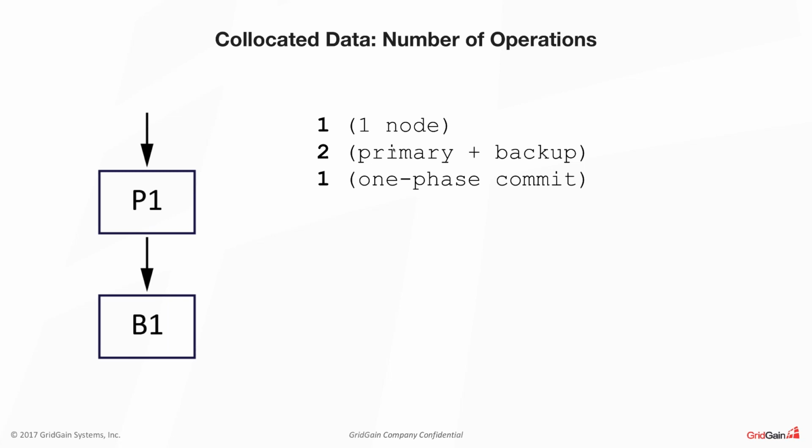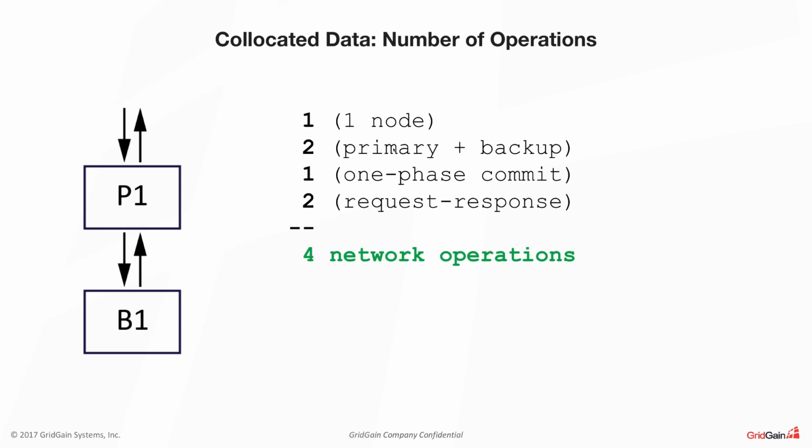So once the primary node receives this update, it will send the update to the backup node, and it will be updated then on the primary node, and both nodes will acknowledge the request that came from your applications. And in total, we would reduce the overall number of operations from 16 to 4. And that was done only because our data was collocated initially. Basically, what it means for distributed systems is that you can get 4 times more performance for these specific operations.